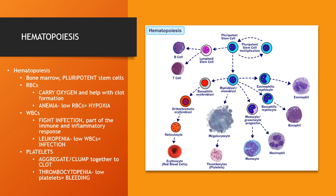Platelets circulate through the bloodstream, monitoring for endovascular injury and create platelet plugs to stop bleeding. They're an important component in the clotting cascade. Too few platelets is called thrombocytopenia and increases the risk of bleeding.